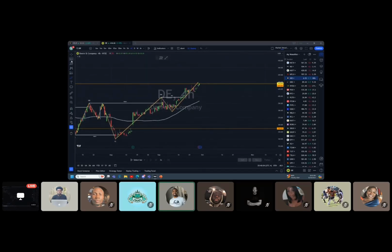what I would like to see is price come back down here to go higher. That's it. That's all I'm doing. All I do is just trade the pullbacks. That's all I do. And I'm primarily a swing trader, so that's why I'm looking at the higher time frames. But that's it on DE, Frank.